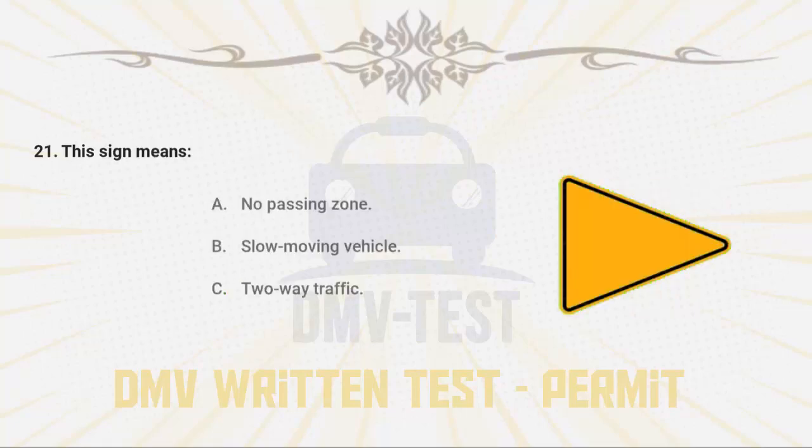This sign means A. No passing zone. B. Slow-moving vehicle. C. Two-way traffic.